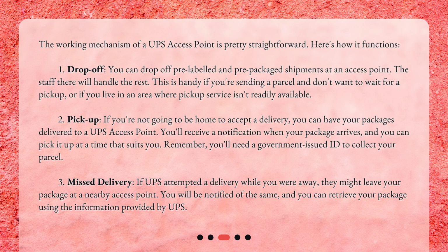2. Pickup. If you're not going to be home to accept a delivery, you can have your packages delivered to a UPS access point. You'll receive a notification when your package arrives, and you can pick it up at a time that suits you. Remember, you'll need a government-issued ID to collect your parcel. 3. Missed delivery. If UPS attempted a delivery while you were away, they might leave your package at a nearby access point. You will be notified of the same, and you can retrieve your package using the information provided by UPS.